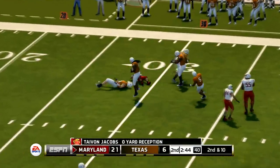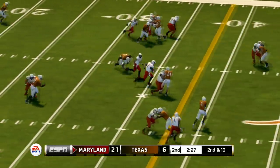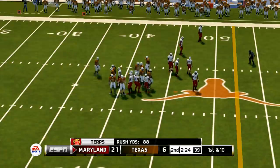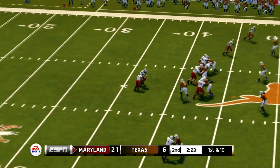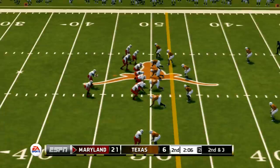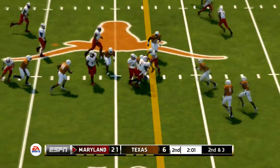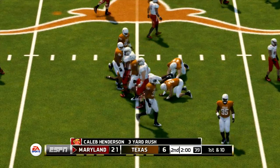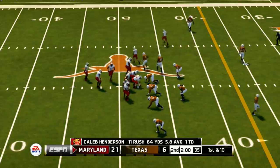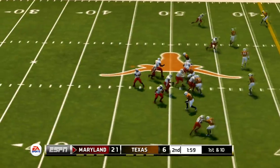Slings it, and they got him for a loss. He's to the 40. Gets to around the 42. Now he's scrambling. And he hits him hard at the 48-yard line. And he scrambles for the first down. He was looking downfield, but nothing was available. So he just tucked it in and got a first down. Nice decision.